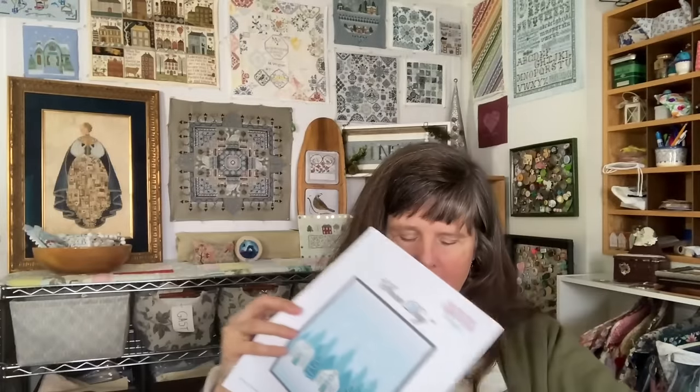The pattern also comes, in case you don't want to do it in teal, she gives you colors to do in a pink version, a green version, a purple version, a black version, a red version, a burgundy version, and a blue version, if you'd rather do one of those color combinations instead of teal, which I thought was really cool.